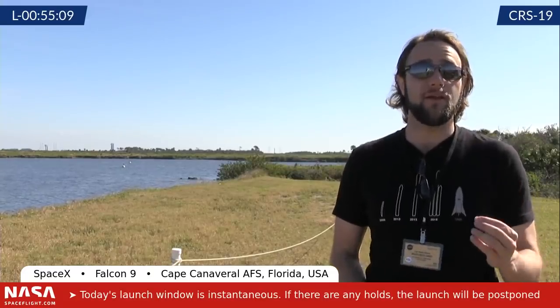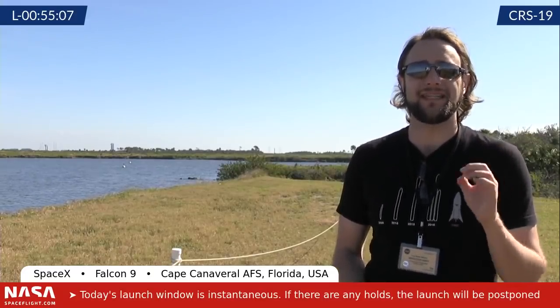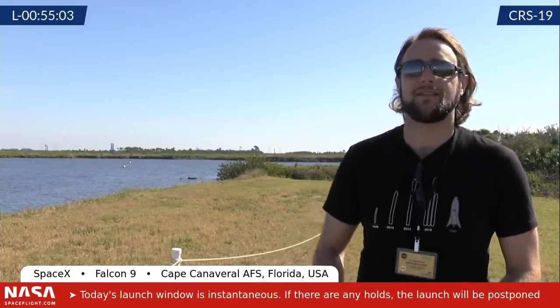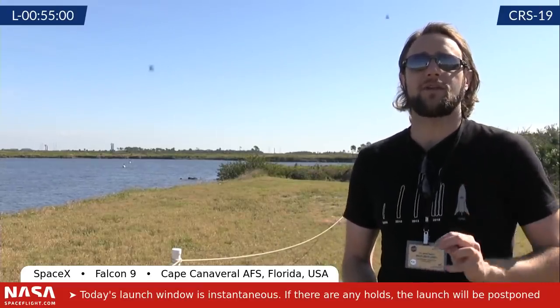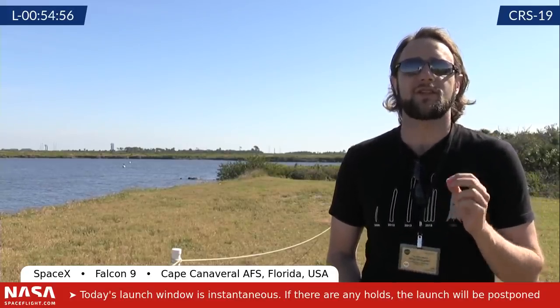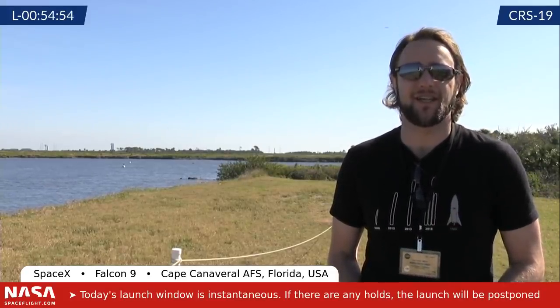Right behind me on the pad is the Falcon 9 rocket. It is a brand new Falcon 9, booster B1059, making its inaugural flight. Brand new second stage as always, but a reused, or flight-proven, cargo Dragon that will be making its third trip to the International Space Station today.